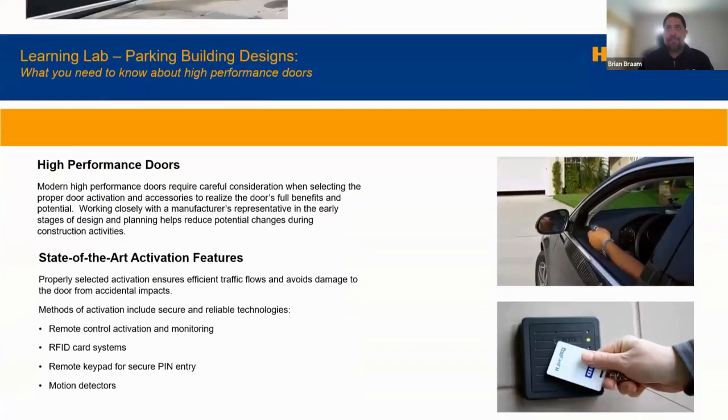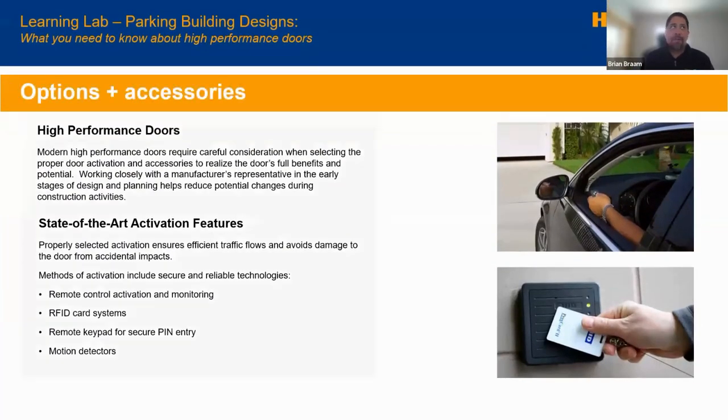So what else can we offer to you guys in regards to doors? It's not just the doors, it's the options and accessories. This is, how do we activate the door? How do we keep the door safe from being damaged? Modern high-performance doors require careful consideration, for sure, when selecting the proper door activation accessories. You want to realize that full benefit and potential. And that's where we come in as regional sales managers or consultants. We work closely with you guys to make sure that we're getting the right product into the opening, but also making sure that we're activating it and keeping it safe.